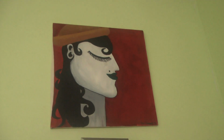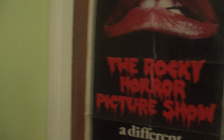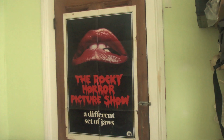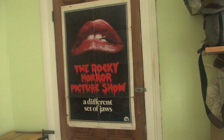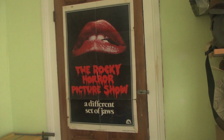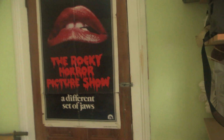And my friend Anne did that painting 25 years ago, the first time she went to Paris. And this is an actual 1975 poster that I've had since about 1984. It was in my bedroom in high school, and I just found it a couple months ago in the attic, and I was very happy to find it, although being in the attic for years it's got nibbled on in the corners. Nibble, nibble, nibble.